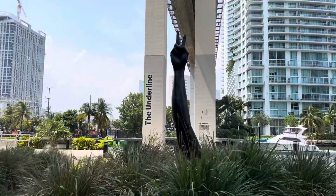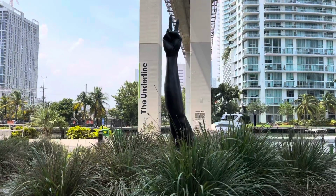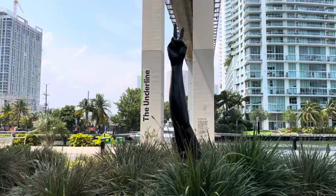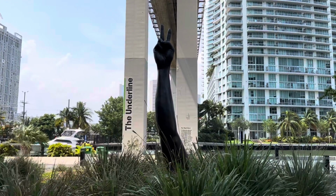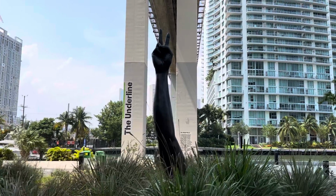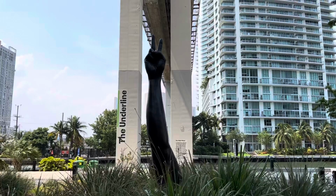The Underline is one of the most exciting public green space projects in America. It is right here in downtown Miami. What is that boat doing going by? That is the Miami River. To the right of me, I'm looking north, is the Atlantic Ocean and downtown Miami.